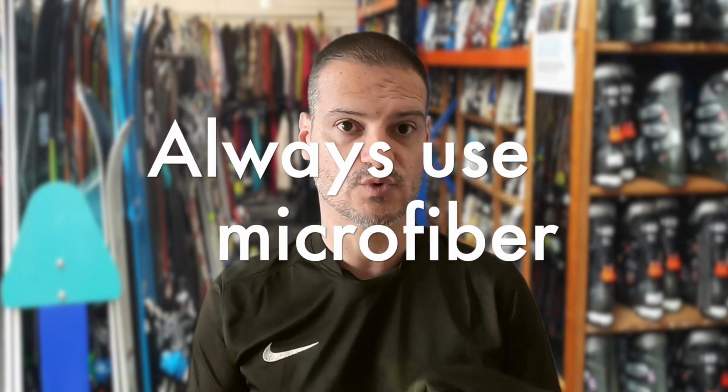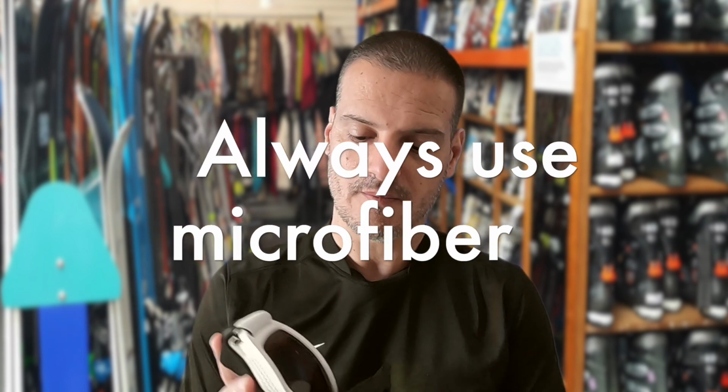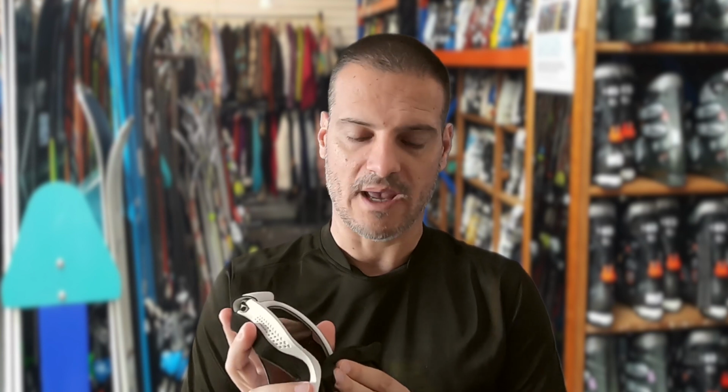Now let's talk about the attention you need to give your goggles. So how you treat them so they won't scratch. Well, basically you need to use the microfiber bag that comes with the goggles and just gently wipe them. Don't put your finger on them and just gently wipe.